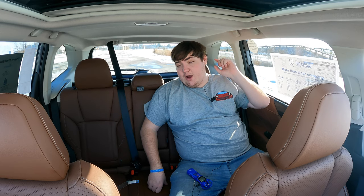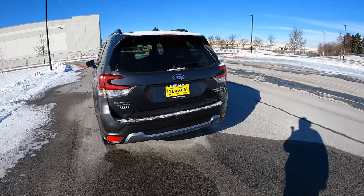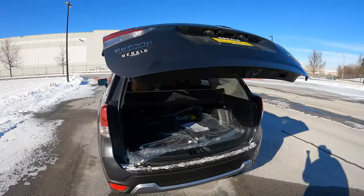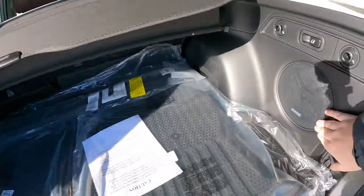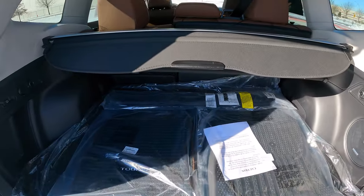But let's talk about the rear cargo space and hatch really quick. All right, so we're on the back of the 2021 Subaru Forester Touring. Power tailgate, absolutely love that. And a couple things to note back here. First of all, the Harman Kardon speakers also back here. This is a sub, absolutely love that. I love Harman Kardon. The space back here is pretty good.